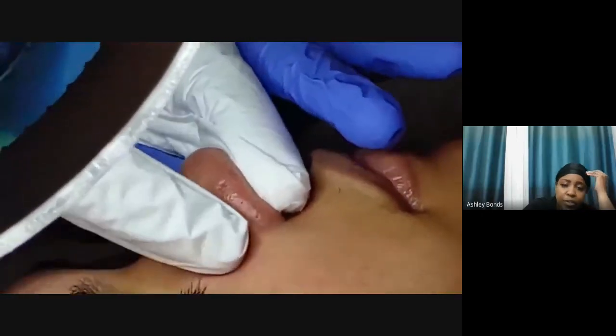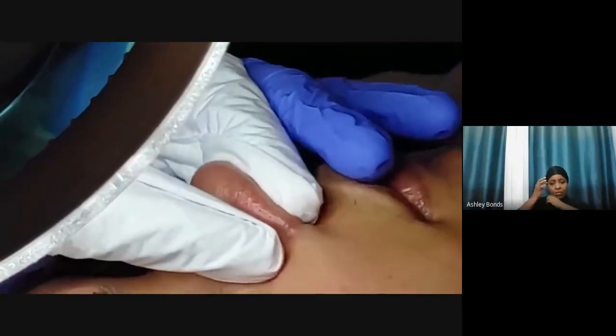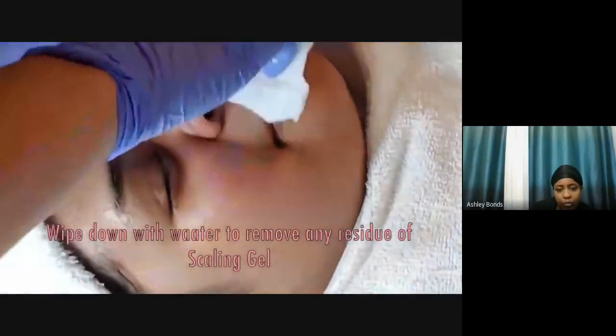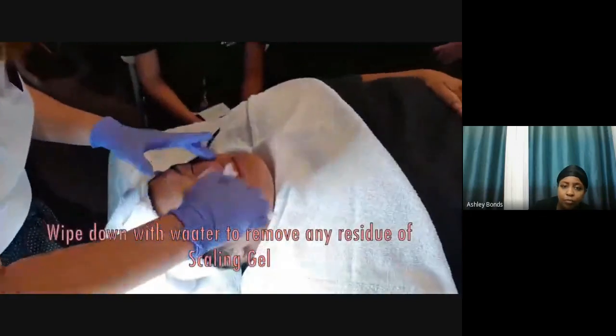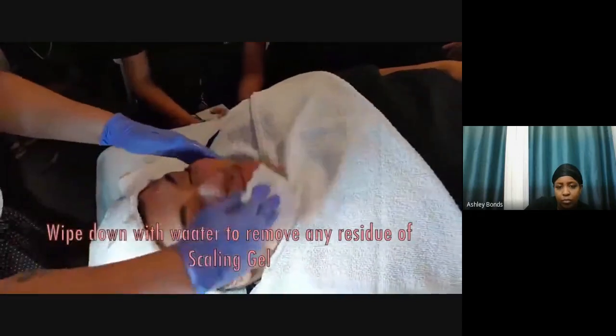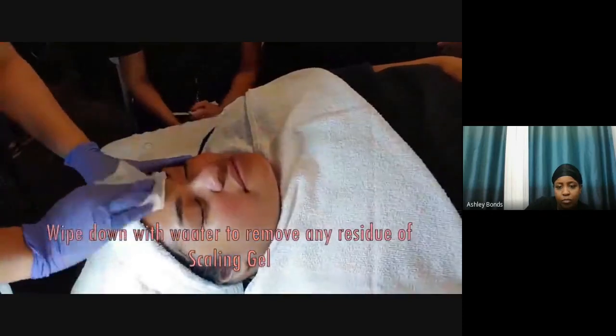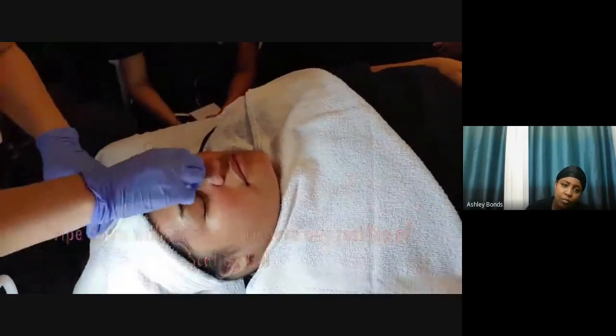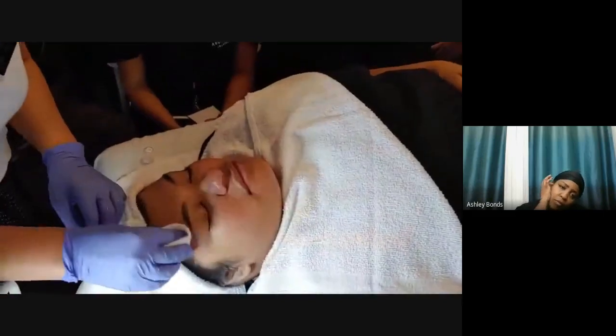There we go. Pores are huge. Can we use the steamers today too? It is red. I mean, yeah, you're going to get red. You're pushing on your client's face. But the post-extraction solution should help with bringing that redness down, because it is an anti-inflammatory.